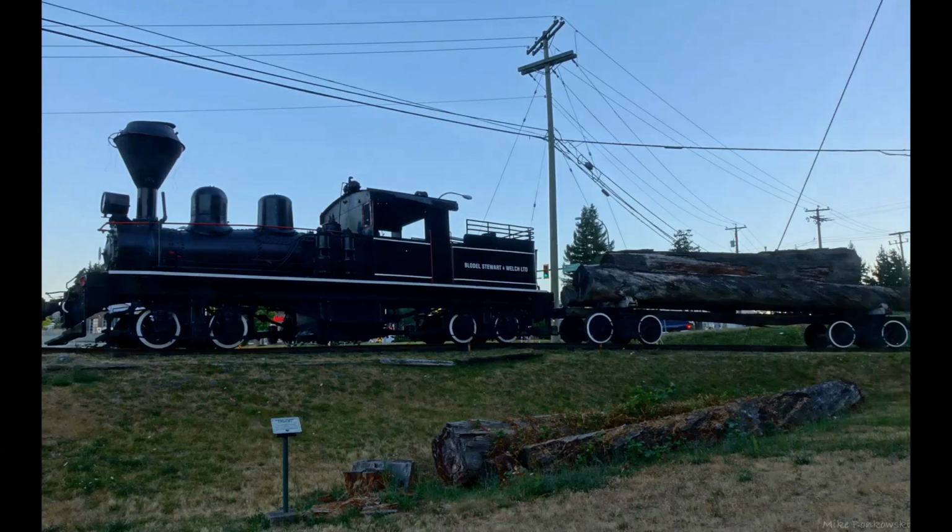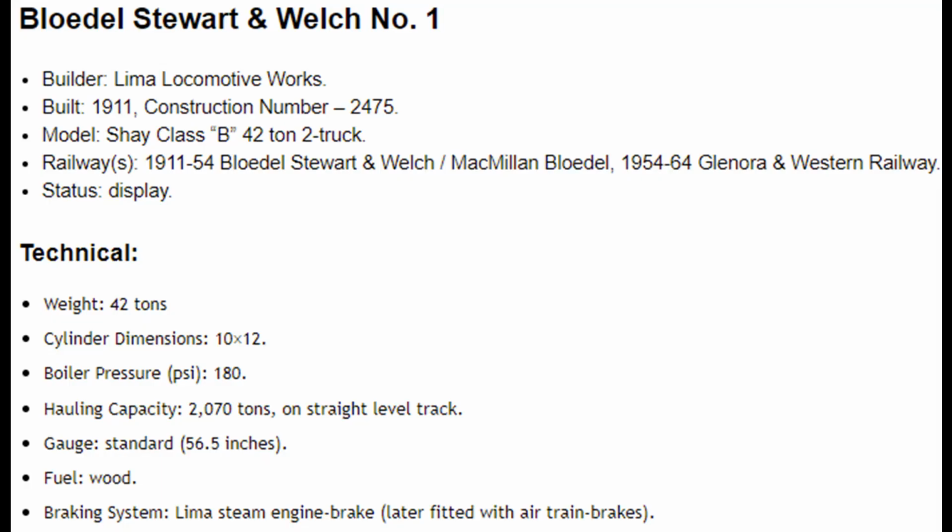The Blodell, Stewart and Welch number 1 steam locomotive is the locomotive on display at the entrance to the Forest Discovery Centre. It is a Shay locomotive. I will be using this type of info sheet for each of the various locomotives that I talk about in this video, and I'm only going to show them for about 4 seconds, so all you need to do is hit pause, take all the time you want to read the sheet, and then hit play again and resume.